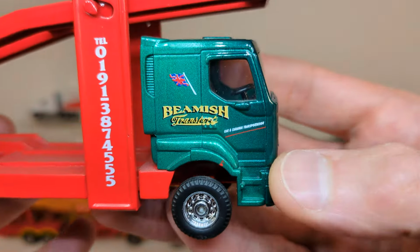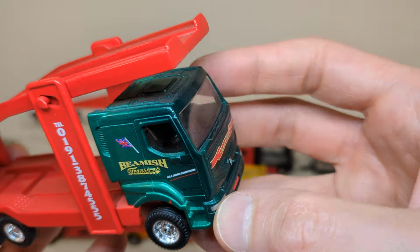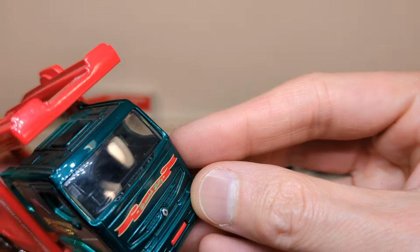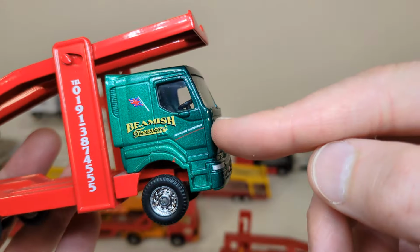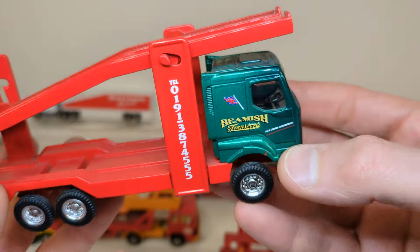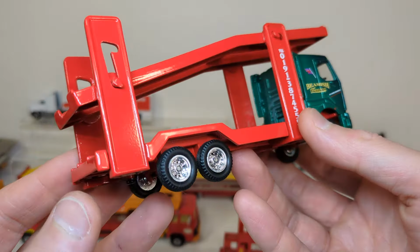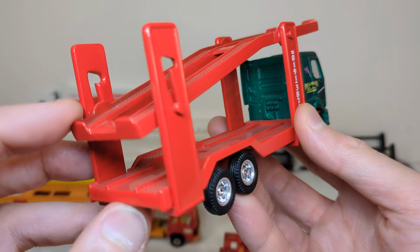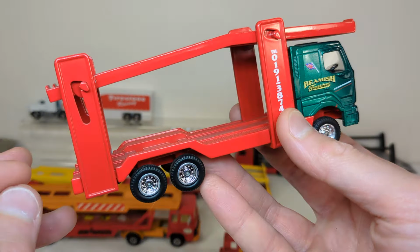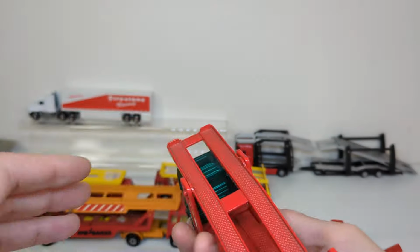It's a nice color too, this kind of green. It's a bit dusty, as you can see, and it'll need a clean. Kind of goes from dark green in front to light green in rear. I like the styling on that. So this only goes down this far and then goes up like that. Interesting.